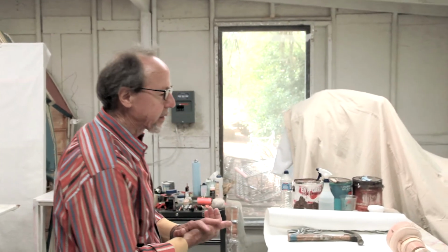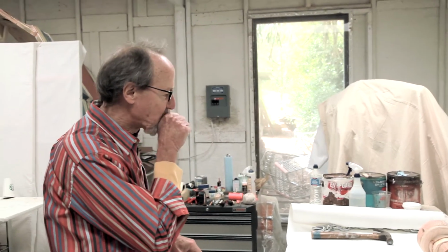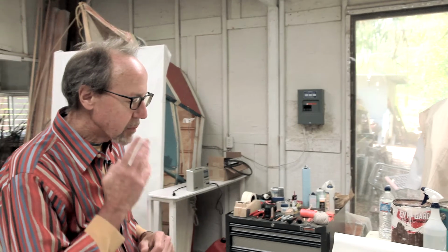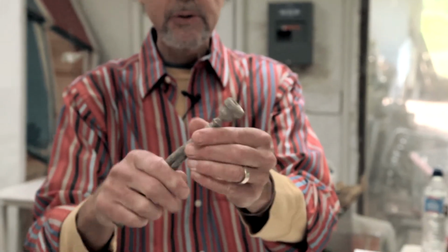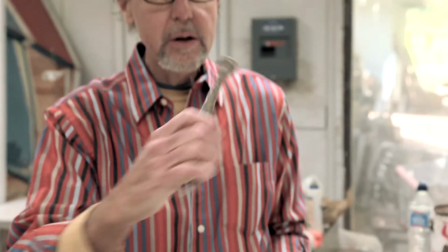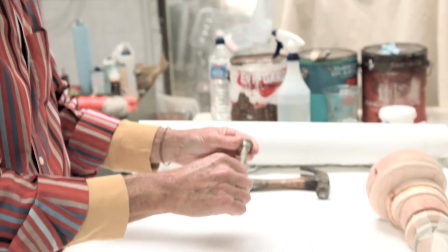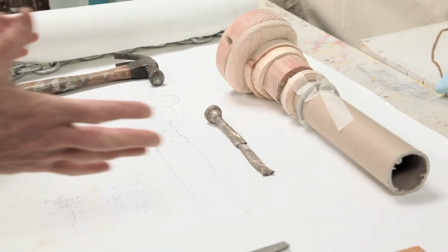Yesterday I began this piece that I've been thinking about for a long time, and it's a trumpet mouthpiece. I'll show you really what it looks like. It's something like this, not this extra part here, and this would be the trumpet mouthpiece. I used to play the trumpet. So I like it, and I wanted to make one, but maybe a little bigger.